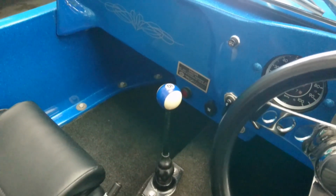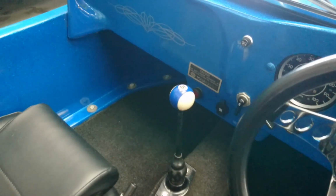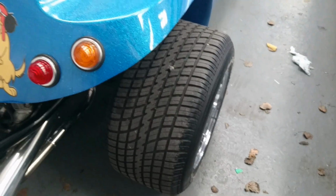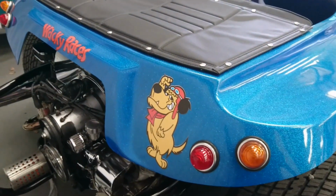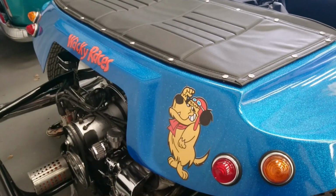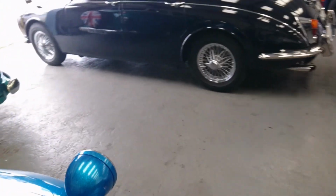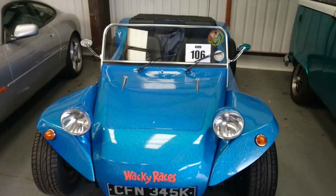Do not lower windows at speeds in excess of 120 miles an hour. What windows? Great joke. Very big wheels at the back, aren't they? Huge. Oh yes, there is Muttley. He's very pleased with himself for some reason. Yeah, it's not to my taste particularly, but somebody will like that, won't they?